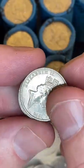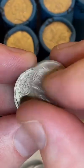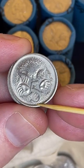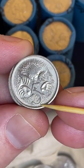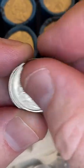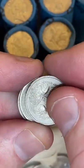You just put aside the coins that are worth more than face value. So these 1994s can have a large SD. Below the 5, there's a little SD down here. It stands for Stuart Devlin, the designer of the coin. You need to check it under a microscope or a magnifying glass, so I put them aside in a little bag, and then I go through them at some stage and check them for a large SD.